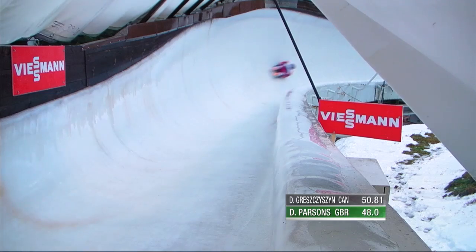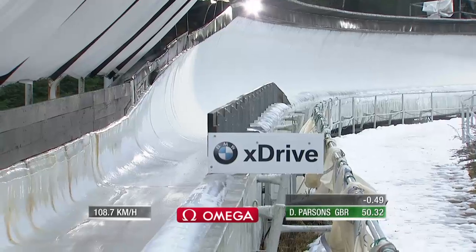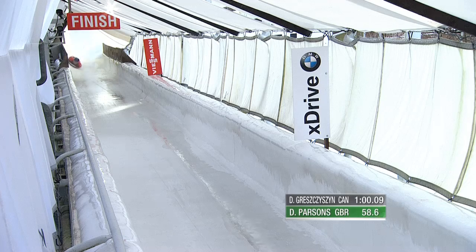103.5 is slightly better speed than Dave Krzyzewski. The gap's come down from 4/10 to 3/10, back out now to half a second. Little wild there, 2 pressures in corner 13 he didn't really want. And across the line, 4/10 up, 59.70.